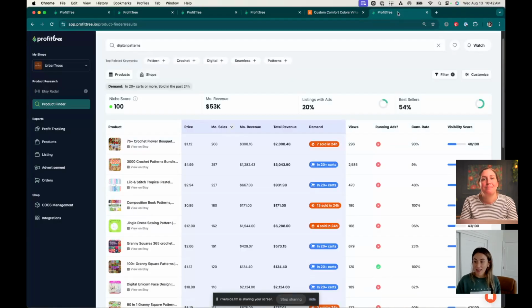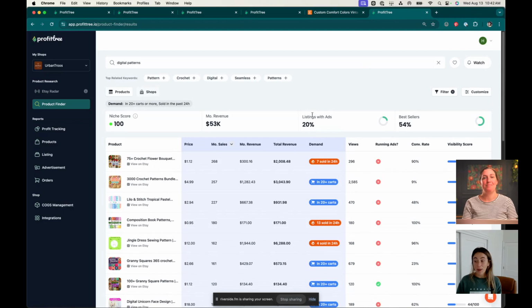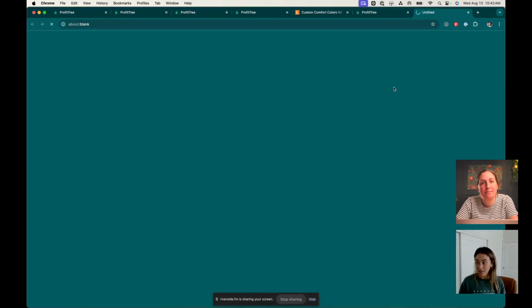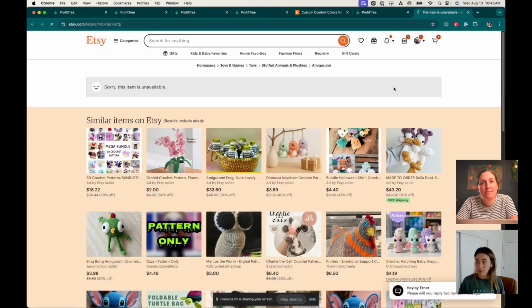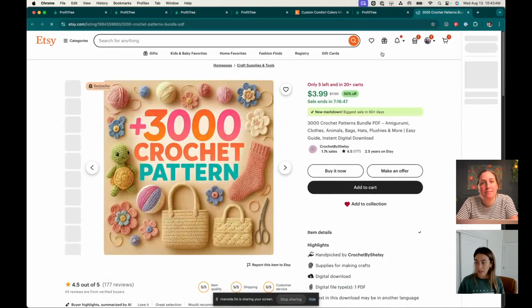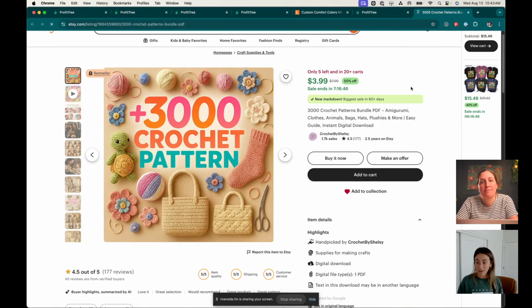All right. And the last one that we have here is digital patterns. Digital patterns still remain a really good opportunity. A lot of these patterns now you can actually do with AI as well. Let's click on this one and see what we got here. Oop, this one is not available. Let's see. This one. Cool. So 5 left and 20 carts. I mean, this is an AI picture. This is made with AI.